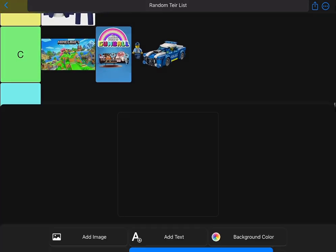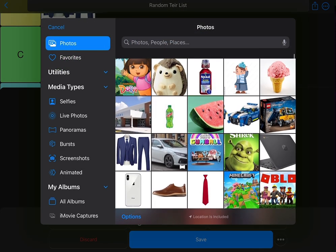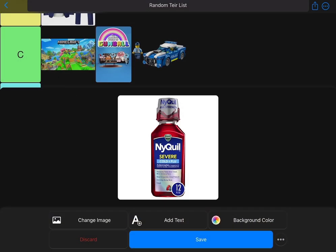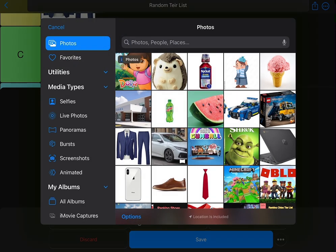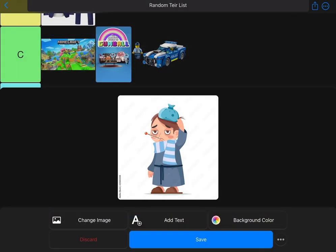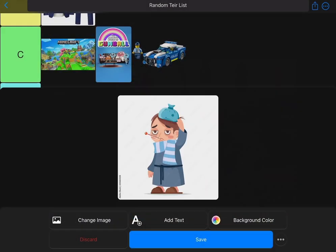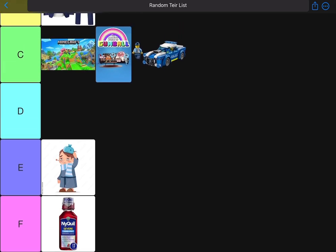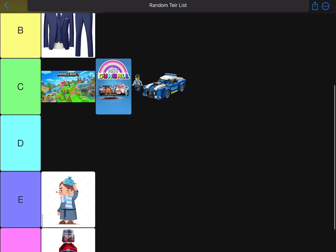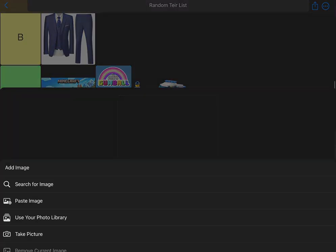Wait, what about F tier? Is there any F tiers? F. Oh my god, this. I have to take that. It's disgusting. I almost barf. Also, sickness is. Actually, you're gonna go in E tier because you can get me out of school, but it's not for a good reason, so you're going to E. But that's just so disgusting, the NyQuil or the DayQuil. Wait, I don't know what it's called. So, any more in E tier?